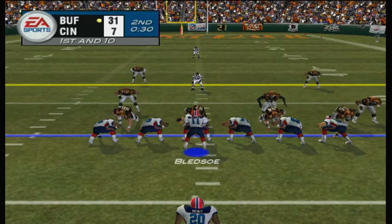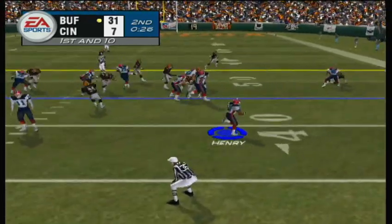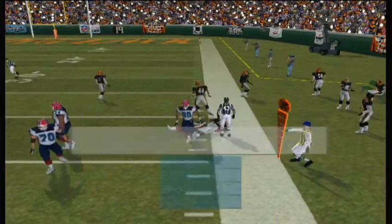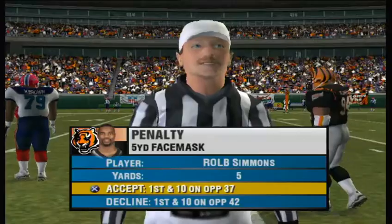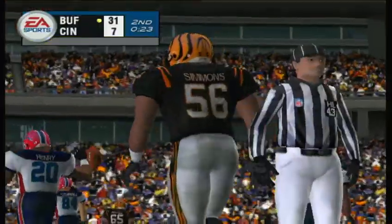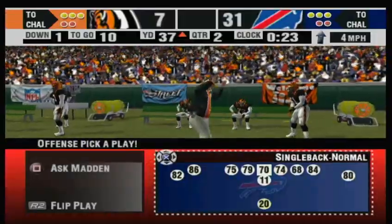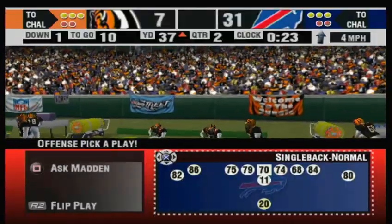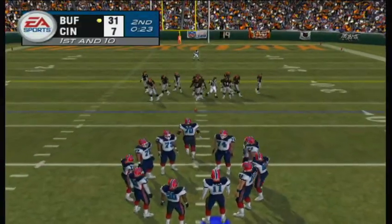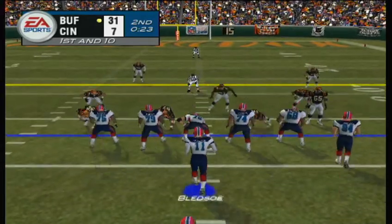Bledsoe sets up. Tosses it right. Got an inadvertent face mask on the defense. He got his hand on the face mask there, and it cost him. That defender almost pulled his helmet right off. The defense has to come up big, or they'll find themselves in a big hole for the 2nd half. They have to focus on not allowing a touchdown and forcing them to settle for a field goal.